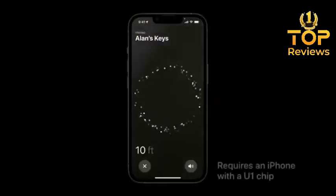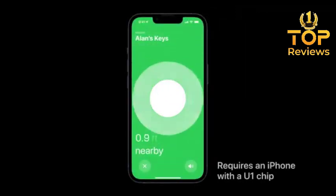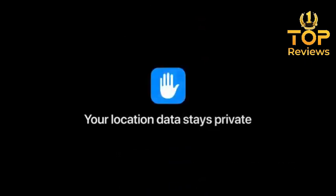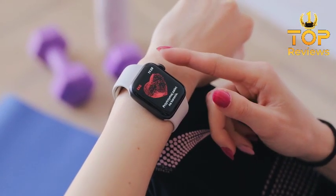How to use the AirTag: you first need to set it up. You can do this by following the instructions in the Find My app. Once the AirTag is set up, you can attach it to your belongings. You can use a variety of accessories to attach the AirTag, such as a key ring or a luggage tag.